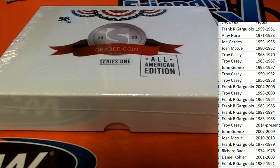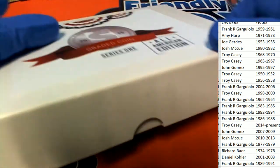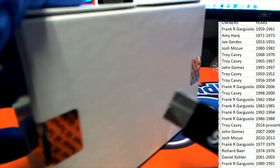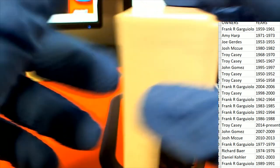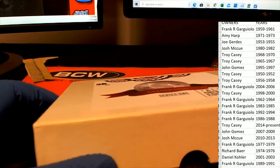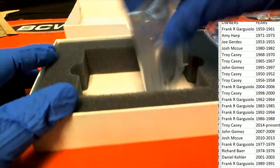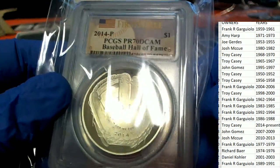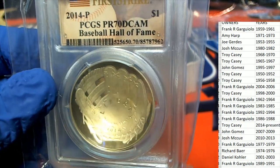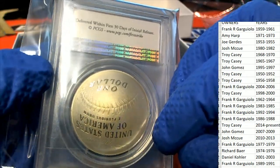What is going to be coming out of here? Hope. It's going to be an American coin. Let's hit something big. Here we go. It's a 2014 Hall of Fame coin. That's pretty awesome.